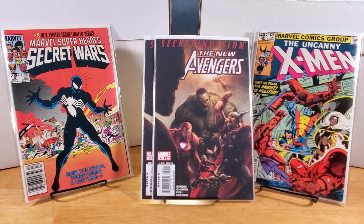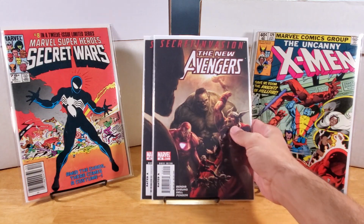So again, these are beat up. They're not in great shape. They got some spine ticks all over them. It's got that dark cover, so tough to find them in high grade, but 2 copies of that.